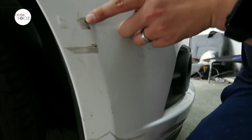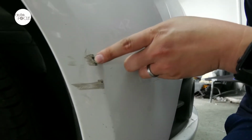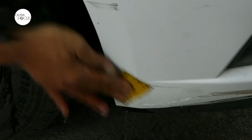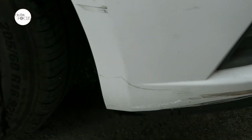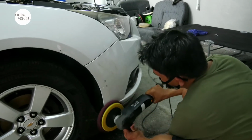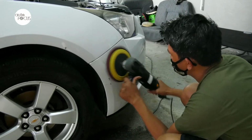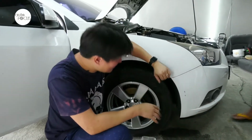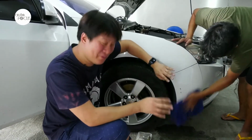This part here where this black, that's gone. That's plastic. That's already the original color of the bumper. But this gray part here, all of this one, once we rub it out and detail it, all of this will not be completely gone 100%, but it will be a lot less noticeable. There you go. Like I said, not completely gone, but definitely a lot better than what it was before.